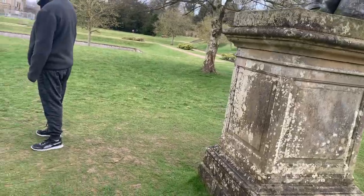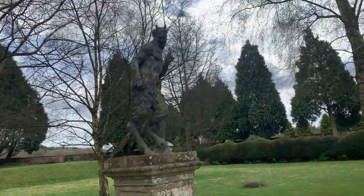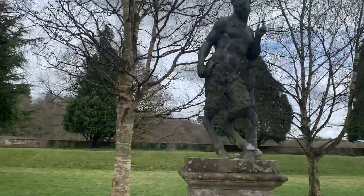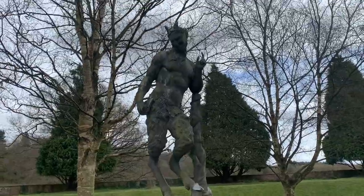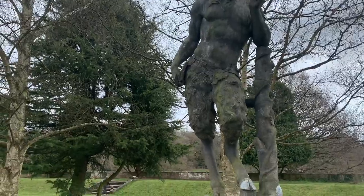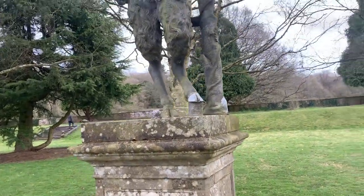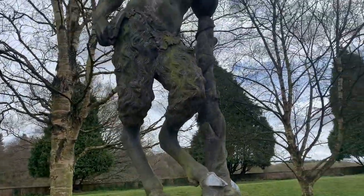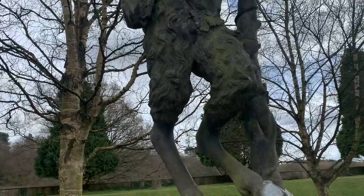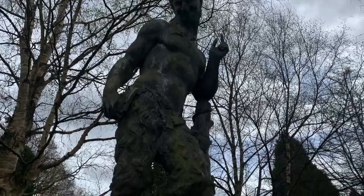But so we're gonna go walk over to this next one. This is Pan. Okay, so he's got his little flute. You see, he's got his little flutes over here. It looks a bit sinister, if you ask me.